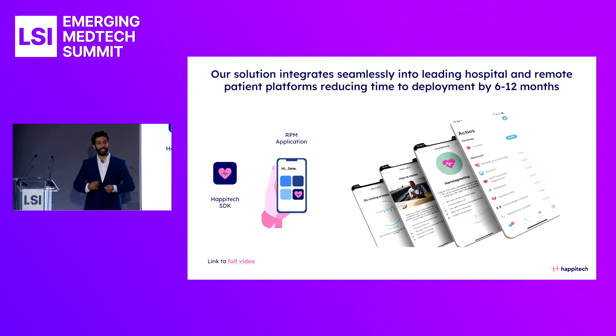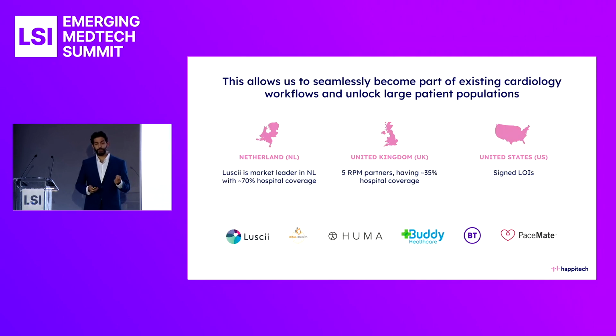We integrate into leading remote patient monitoring solutions, making deployment a matter of weeks instead of months. And with that, more importantly, we become a seamless part of existing cardiology workflows and unlock large patient populations. Health platforms are different in each country, and they have access to a lot of hospitals. We work very closely together with some of the leading European remote patient monitoring companies, and we've also signed already a US-based remote patient monitoring company.